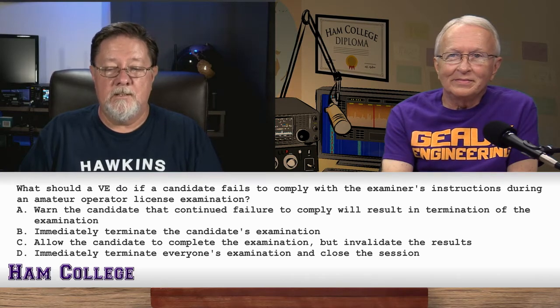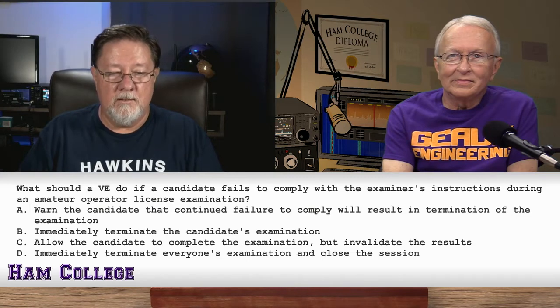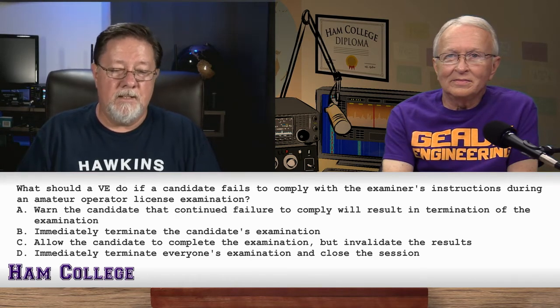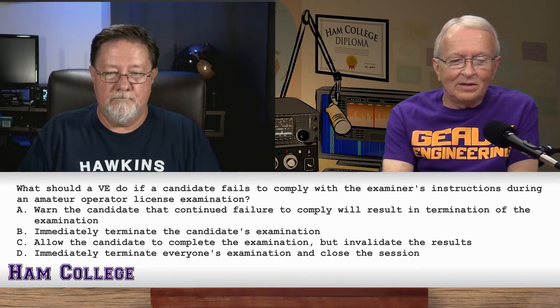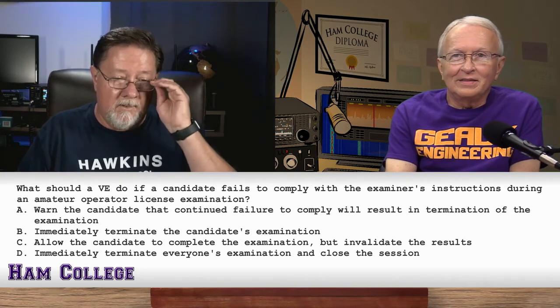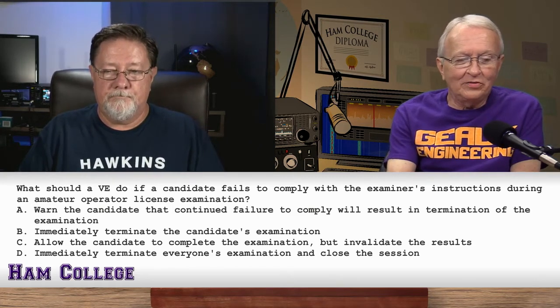B is immediately terminate the candidate's examination. I think that's going to be the answer, but let's read A to double check. Warn the candidate that continued failure to comply will result in the termination of the examination. Now, I think it's B, immediately terminate the candidate's examination. So you got one chance, and that's it. This one I'm a little bit iffy, but I'm pretty sure that's right. That's what everybody's saying over in the chat room.